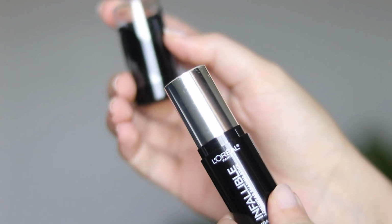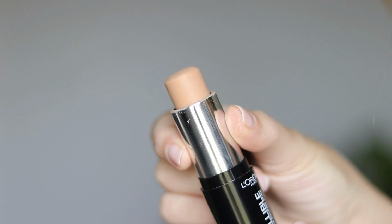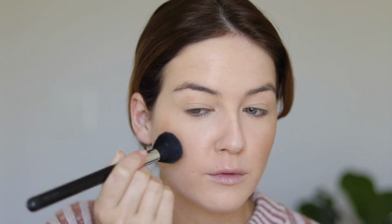Another option I like to use for a drugstore stick contour is the L'Oreal Infallible Shapewear Foundation Stick in the shade Tan. Now this is for my particular skin tone. If you're darker, obviously you want to go deeper. If you're lighter, you might want to go a shade or two down from this, but the shade Tan, really like this. The reason I like using foundation sticks for contour or bronzing is because they actually have pigment in them, and they give you a little bit of extra coverage on your face.